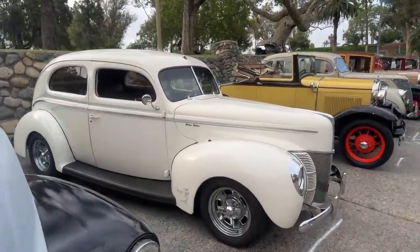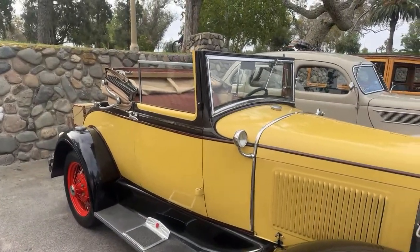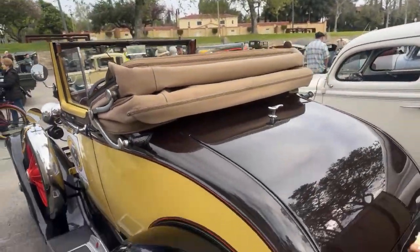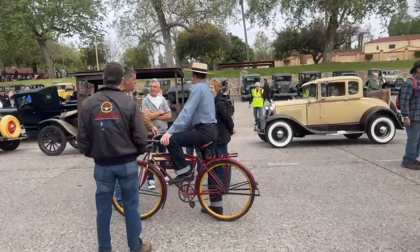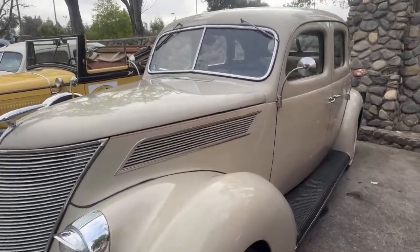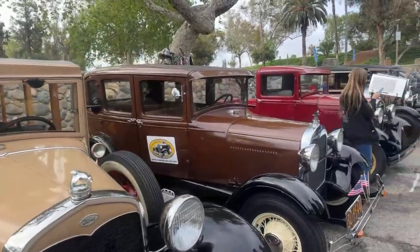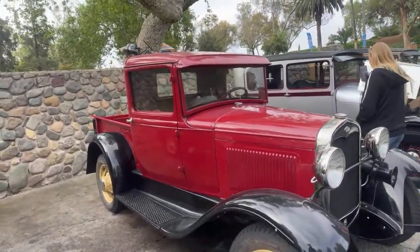Five window in progress. Another 40. I was telling you about the Sport Coupe. It's got windows, and the Roadster doesn't have windows. Here's one with the top down. Here's a four-door. Another people carrier, Woody wagon, 3031. Pickup truck.